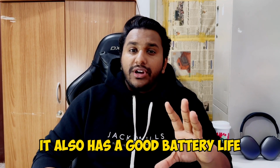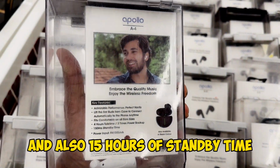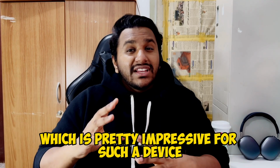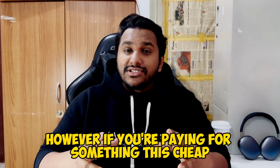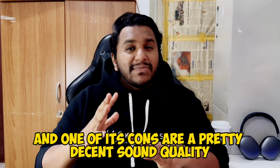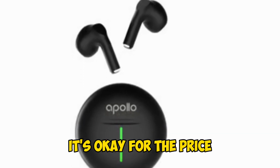Besides this, it also has a good battery life. It has an additional 3 times charging with the case, and also 15 hours of standby time, which is pretty impressive for such a device. However, if you're paying for something this cheap, then it does come with a few downfalls, and one of its cons is a pretty decent sound quality. I wouldn't say it's the best, it's okay for the price.